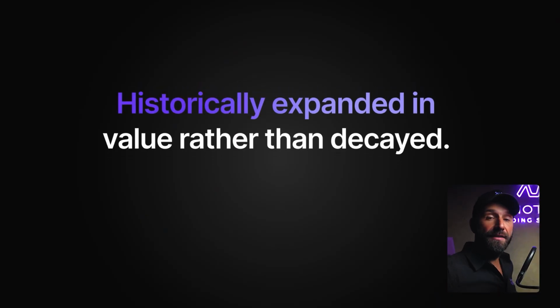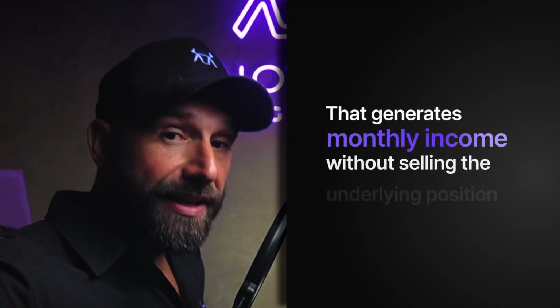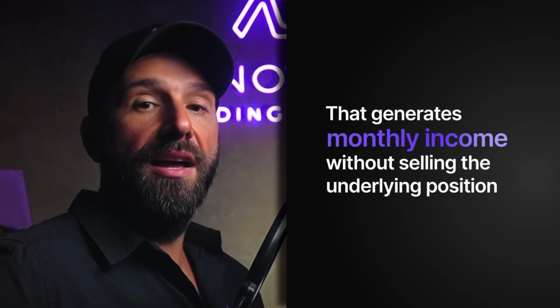So instead of parking capital in something stagnant, what you can do is find an appreciating asset, something like Bitcoin or even gold as the underlying collateral. These are assets that over time have historically expanded in value rather than decayed. So once you've got that capital, on top of that, you run a volatility capturing system that generates monthly income without selling the underlying position.